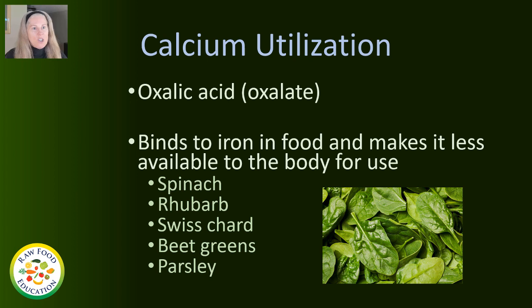Now, it's important to talk about the calcium content of foods, but the real question is, how useful or accessible to the human body is the calcium found in those foods? The reason why I bring this up is because there are certain substances that we find in some foods that can bind to calcium and make it less usable by the human body. Now, oxalic acid, also known as oxalate, is one of those substances.